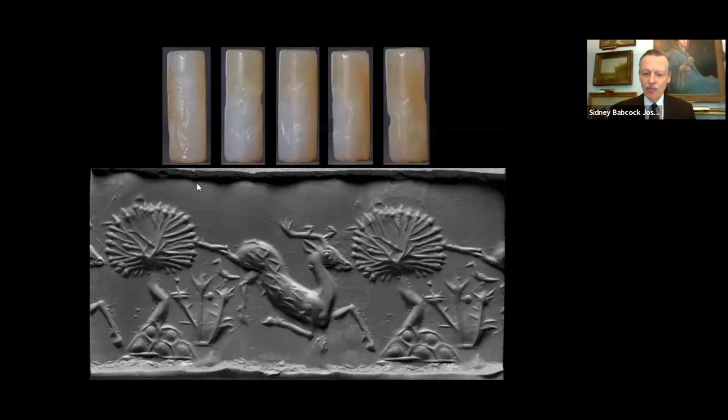Here is exactly one of those seals referred to in the biblical text and carved 3,300 years ago. The impression is below, and above are various views of the stone itself that can be found on our website. The seal is a beautiful milky chalcedony, as you see above, and it shows a leaping stag in a landscape.